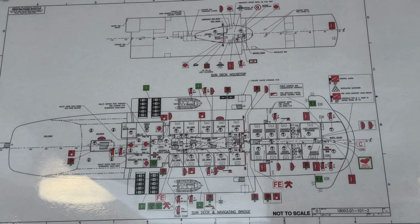So a few things I want to point out here. We can see the crew accommodations on the sun deck, navigation, bridge, and that's all crew space up here. You can also see the different life rafts, which you can see their occupancy that they're rated at too, 50 persons.